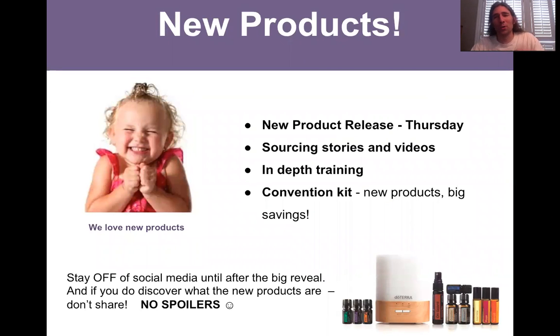New products are always an exciting time. Those are released on Thursday, along with sourcing stories and videos, and lots of in-depth trainings. And on Thursday, they make the convention kit available. Now, the convention kit is all the new products and big savings. Usually in the past, it's 2 convention kits per account. So per Wellness Advocate ID, you can buy 2. In there are all the new products. Sometimes they have put a birch oil in there, which you could only get at convention. They haven't done that every year, but maybe they'll do it this year. So you get big savings on that convention kit. Usually it runs between $200 and $300, depending on what oils and the price points. But you're going to want to buy it at convention because you do save a lot of money.